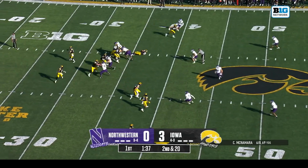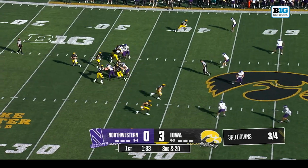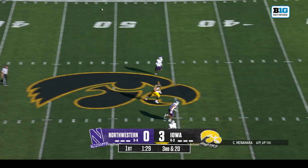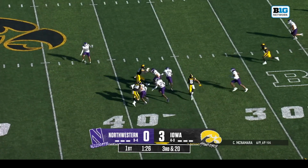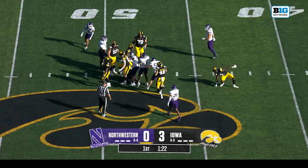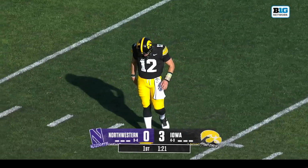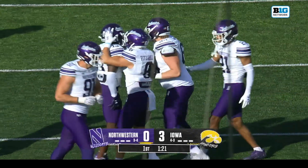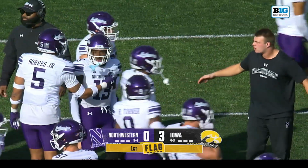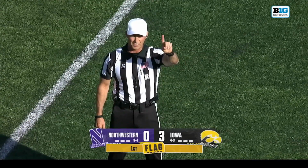2nd and 20. Kaleb Johson drops it. McNamara, a wounded duck. Hanging in the air, and it's picked off. Josh Fussell. Brought down around midfield. Northwestern's defense excels in takeaways, but wait a second, there's a flag in the backfield. Personal foul. Roughing the passer, defense number 4. 15-yard penalty, automatic first down.